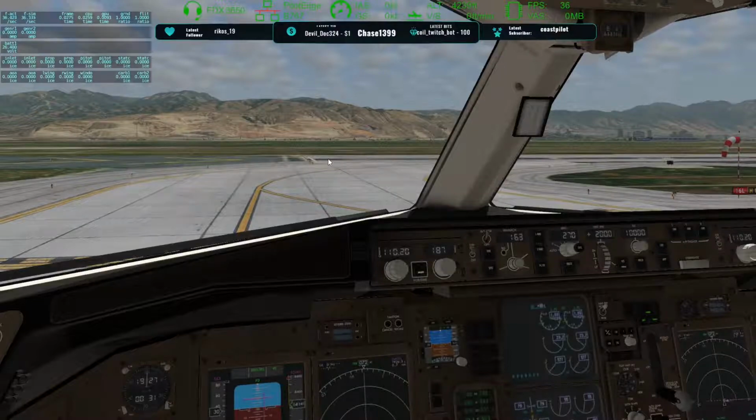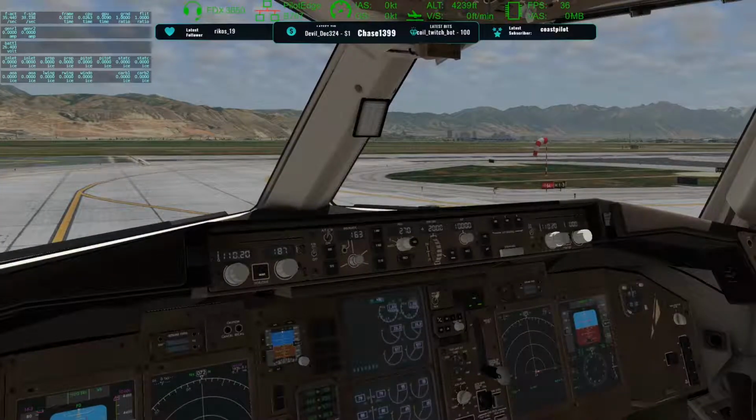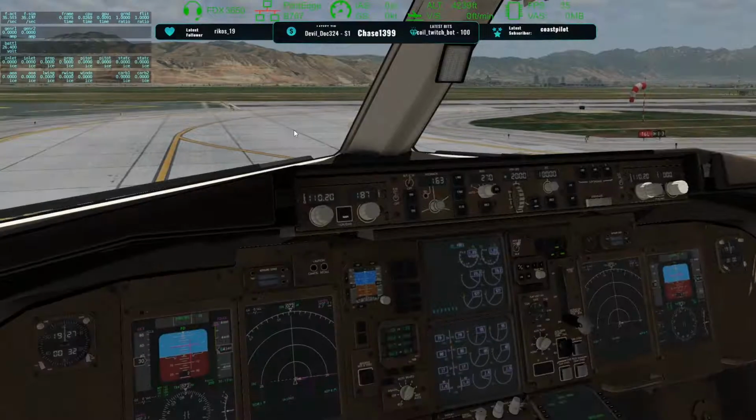Salt Lake City Tower, FedEx 3650 Heavy, holding short, 16 left. FedEx 3650 Heavy, Salt Lake City Tower, hold short, runway 16 left. Holding short, 16 left, FedEx 3650 Heavy.